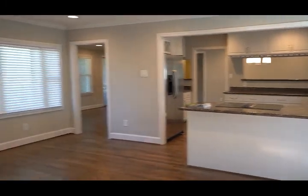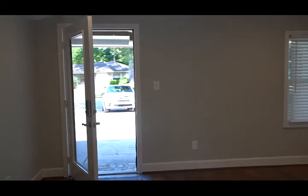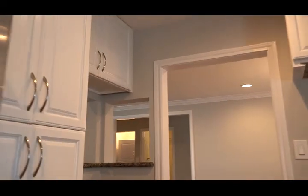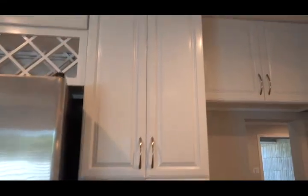The molding's done nice, the paint is done nice. It looks like Sherwin-Williams Relaxing Gray. I've done that before. The molding is nice. Have some nice kick panels as well. And the cabinetry, let's check the cabinetry. Okay, good. I do that because we need to make sure that it's solid wood. Sometimes they'll use a cheap wood.